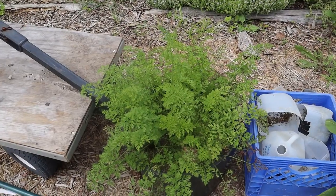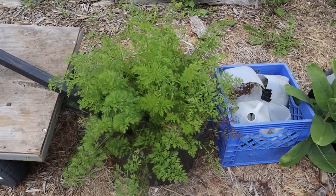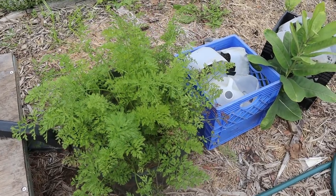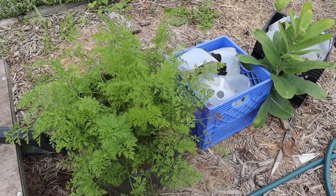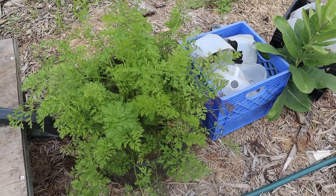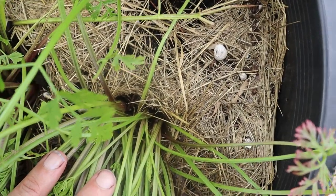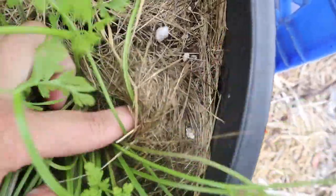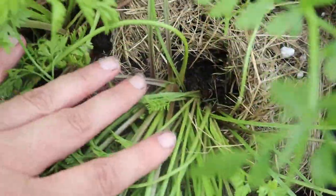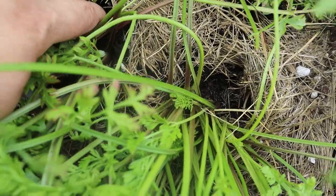So this is one pot of my winter sown transplanted carrots. And you can see they're looking pretty good. The tops are looking healthy, so I know that they're getting the adequate nutrition and water that they need. Let's take a peek in here and see what they look like as far as growing. So they're still pretty small down below, yet they really haven't popped out of the ground. But I expect these to be very, very good carrots when we get ready to eat them.